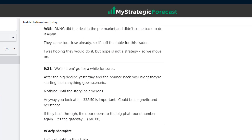Now, again, before the opening bell, 9:21, we'll let them go for a while. After all, we don't know what's going to happen when they open the market. We're prepared with the information, but we don't know what's going to happen. We know what to do based on certain things that happen. If they get above 338.50 and stay there, guess what? We know it's bullish. How do we know that? Because that was the repair job.